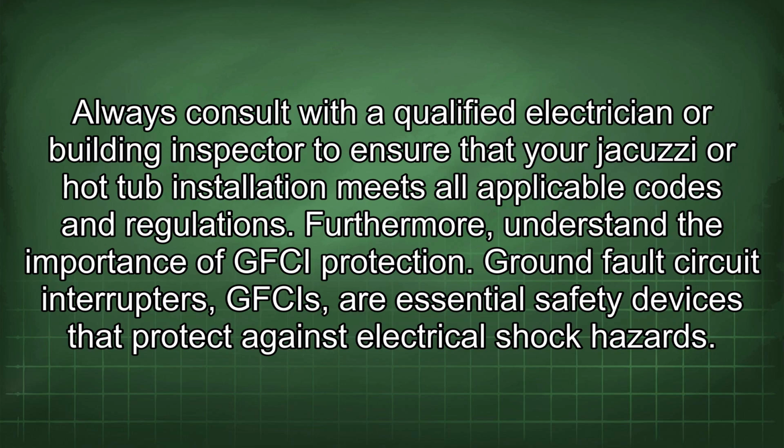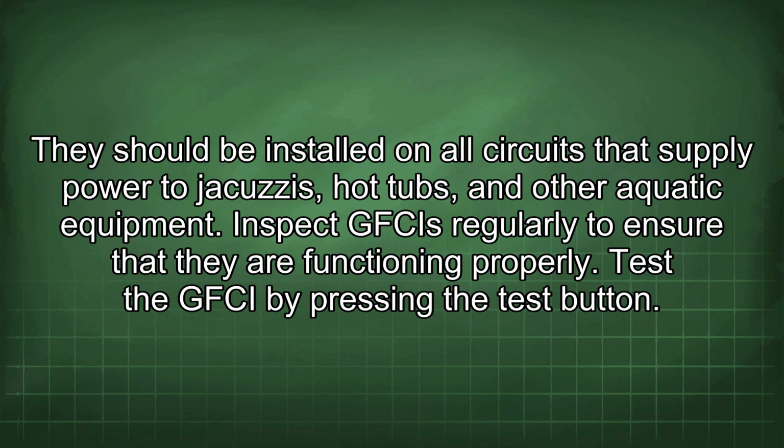Furthermore, understand the importance of GFCI protection. Ground fault circuit interrupters, GFCIs, are essential safety devices that protect against electrical shock hazards. They should be installed on all circuits that supply power to jacuzzis, hot tubs, and other aquatic equipment.